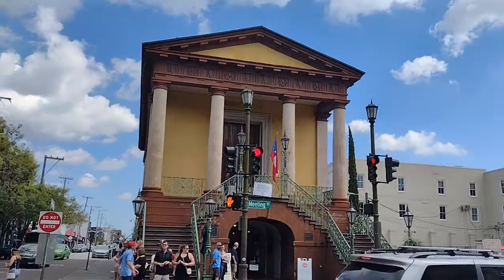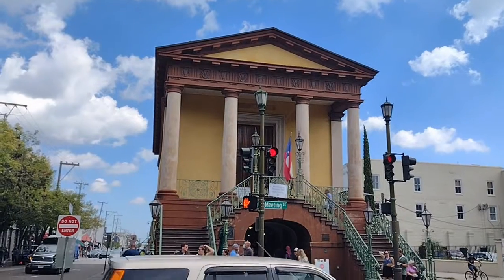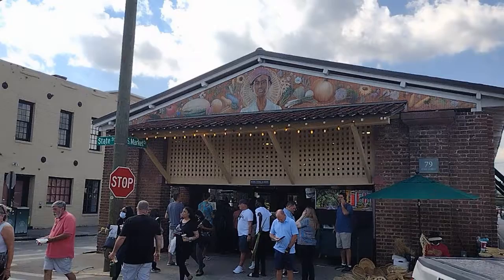Our first stop in Charleston proper on this hot and muggy day is the old historic Charleston City Market. One of the principal authors and signers of the United States Constitution, Charles Pinckney, gave the land where the market stands to the city for the express use as a market from that point on. The current structure was completed in 1841. Its architect, Edward White, designed it to pay homage to the Temple of the Wingless Victory in Athens, Greece. Today, the market is recognized as one of the oldest markets in America.